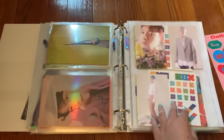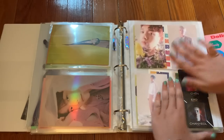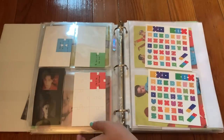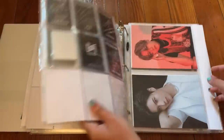Anyways, we're gonna stick these in here because I don't have any more 4 pockets. Excuse how ugly that is. Well, I'll fix it when I get more 4 pockets, but I literally have no 4 pockets right now. And I have an extra of his stickers, which I'll probably just keep in the album, honestly. So yeah, that's everything I have for XO, and I don't have anything for Super M today.